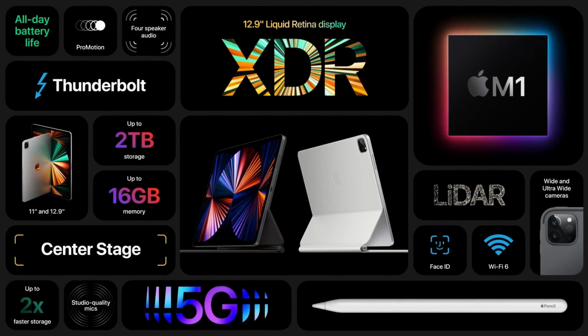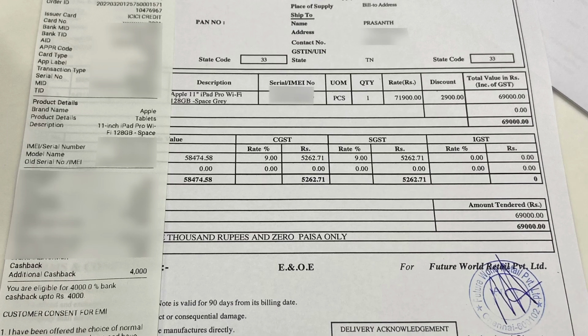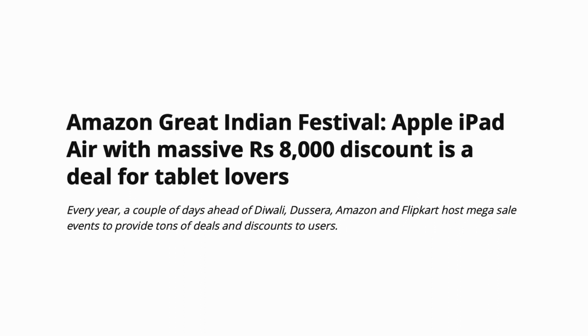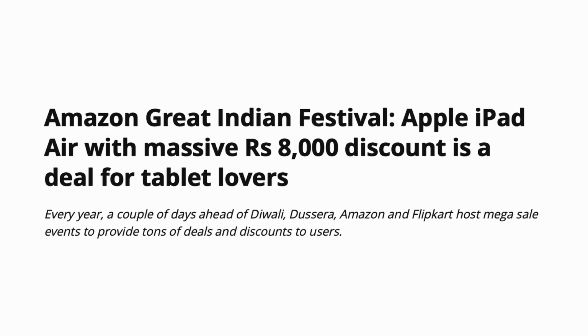But not everyone needs the ProMotion display, and on top of this, I found an exciting ICICI Bank offer for my iPad Pro 11-inch in one of the retail stores near my place, where I got the 72,000 iPad Pro for 65,000. Speaking of offers, I expect some crazy deals for the Air 5 in Amazon's upcoming Independence Day sale.